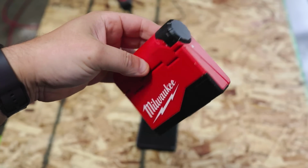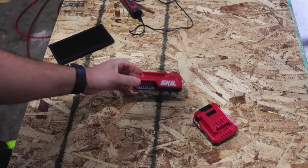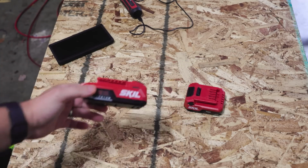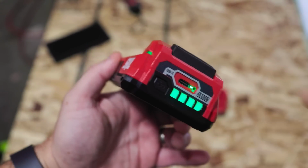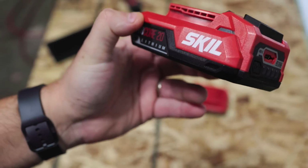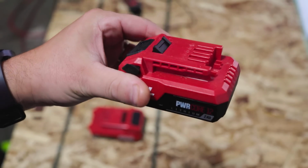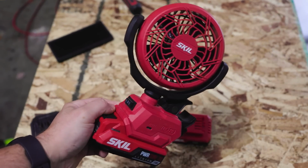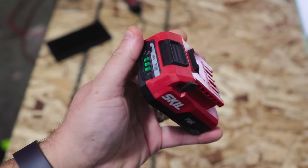So the next one up might be a little controversial because, well, it's a battery for Skil's battery platforms, but let me explain why I have this by itself. This is a 20 volt and the new 12 volt battery from Skil. This is the fastest charger for an iPhone, Samsung phone, laptop, iPad that I have ever used. So not only would this run tools from Skil, duh, that's what this battery would do, but it goes way beyond that.